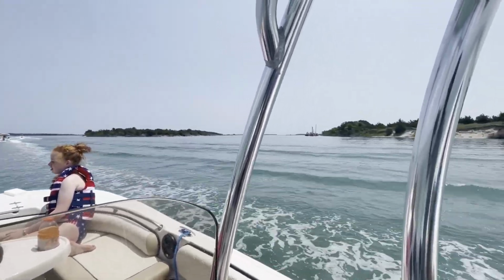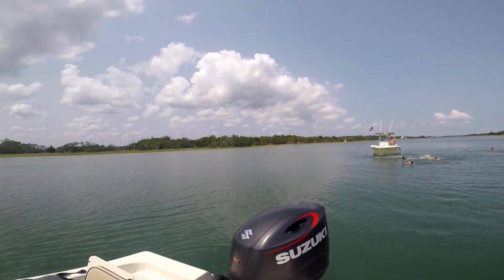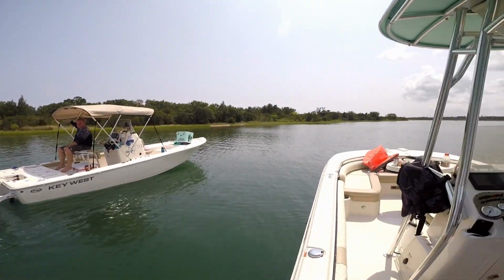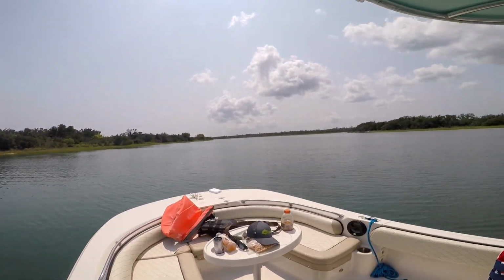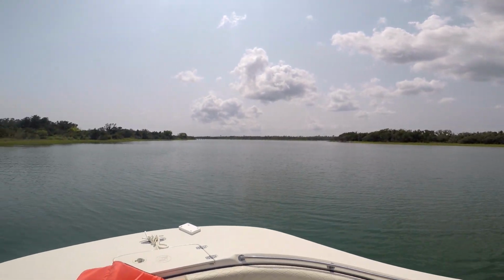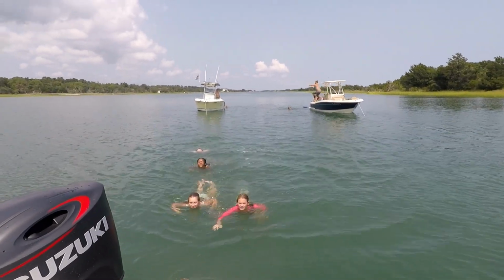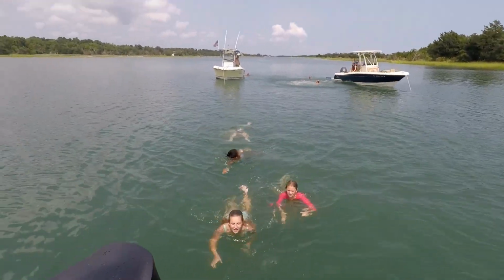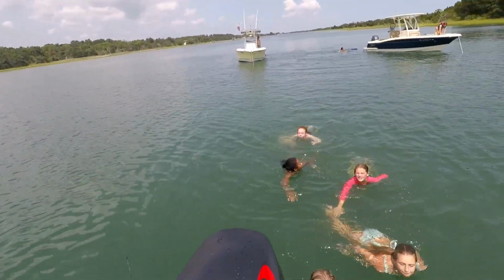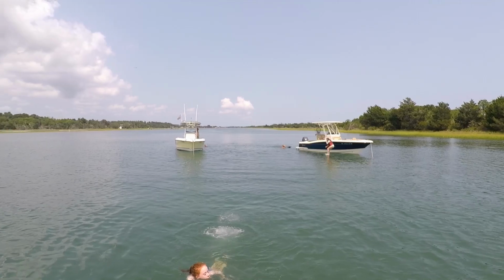Once we made it past Jacksonville and the restricted area, we decided to take a quick break to cool down and just allow everyone to kind of relax for a little bit before we continue on our trip to Harkers Island. At this point in the trip, we were more than halfway to Harkers Island when we made the stop.